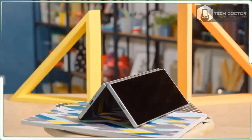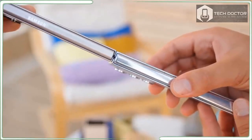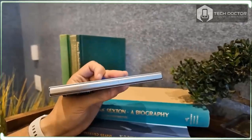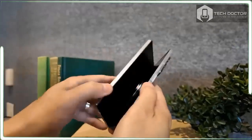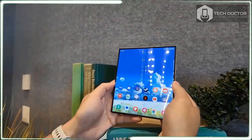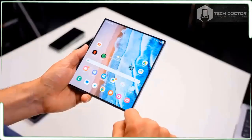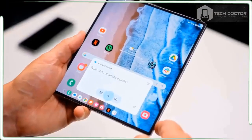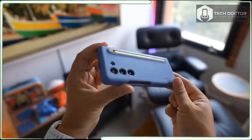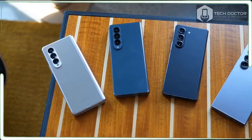The improvements between the Galaxy Z Fold 6 dimensions and the Galaxy Z Fold 5 can be measured in a few millimeters, but they make a difference. Folded, the Galaxy Z Fold 6 is slightly wider, slightly shorter, and significantly thinner than the Galaxy Z Fold 5. Samsung has also managed to reduce the phone's weight. The Galaxy Z Fold 6 is just 239 grams, which is only 7 grams more than the Galaxy S24 Ultra. Carrying such a lightweight multi-purpose device in my hand or my pocket is a pleasure.